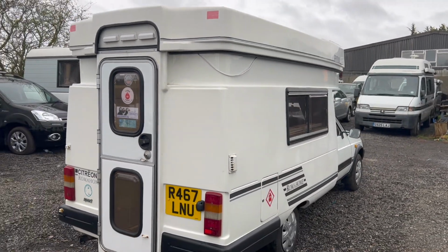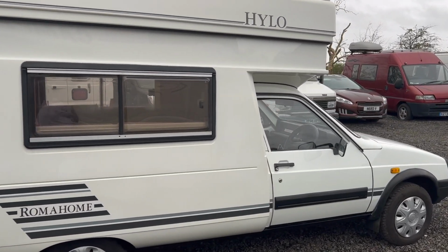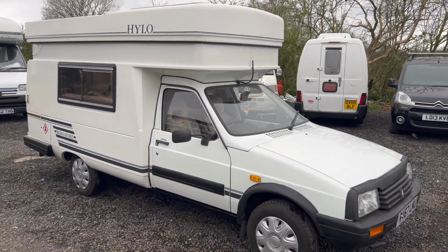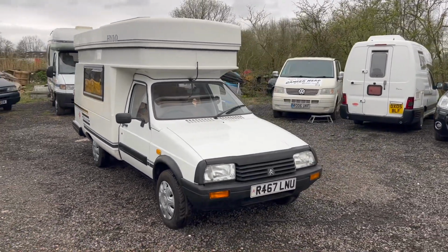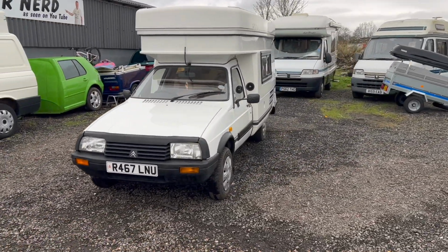So just to recap, it's a 1997 Romahome C15 Hylo. The last owner has had it for 10 years. It's had 7 owners in total. Will you be number 8? And as always, I'll be happy to deliver this anywhere in the mainland United Kingdom. From John O'Groats down to Land's End, I'll be confident.